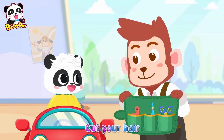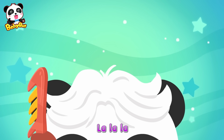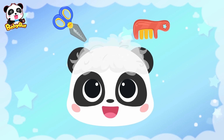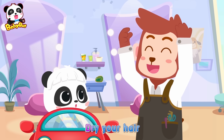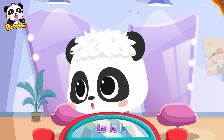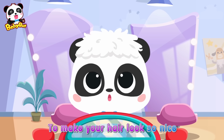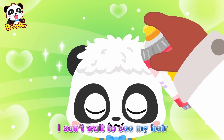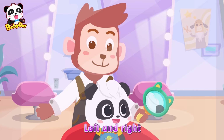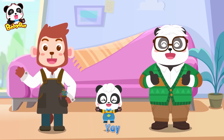Let me cut your hair with my comb and scissors. Comb, comb, la, la, la. And it's time to cut, snip, snap, snip. Let me dry your hair. Here's my hair dryer. Dry, dry, la, la, la. To make your hair look so nice. Left and right, I love my new hairstyle. Yay!